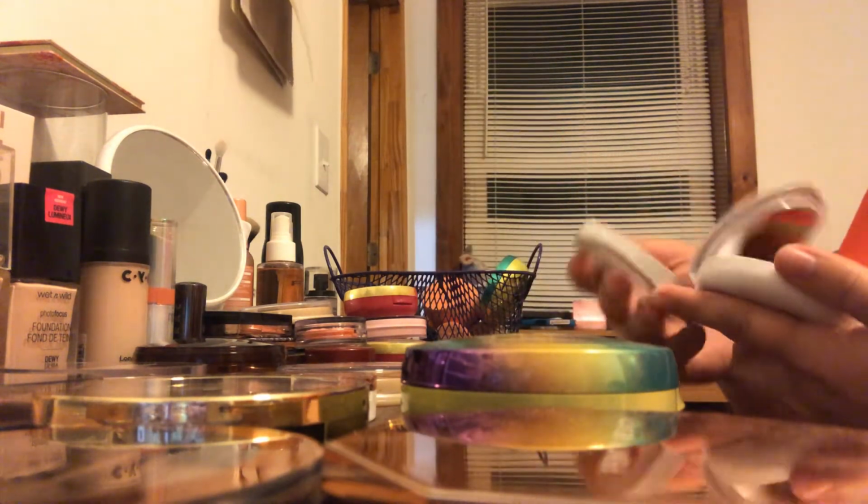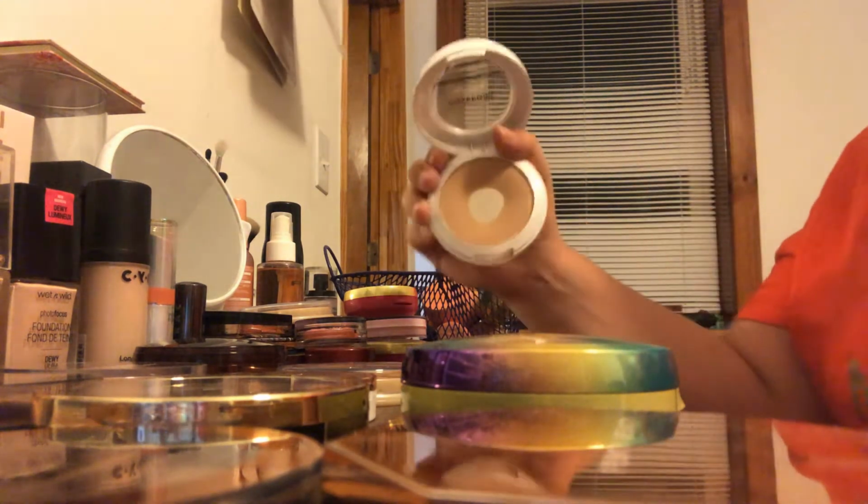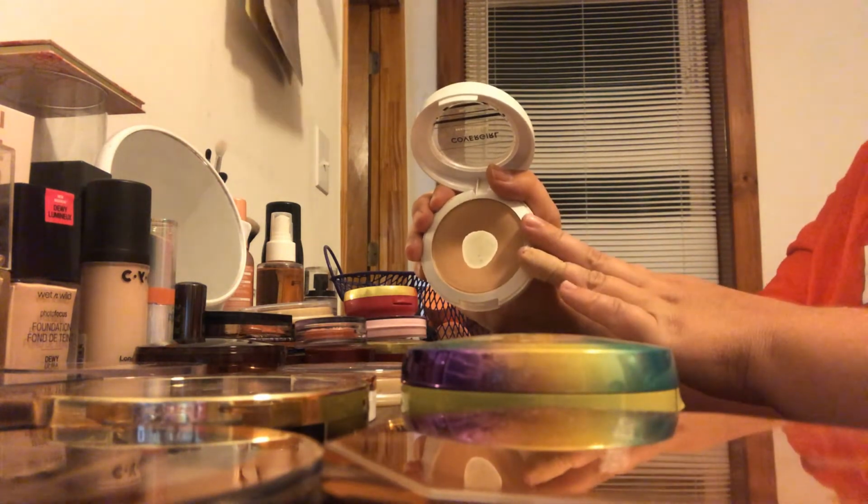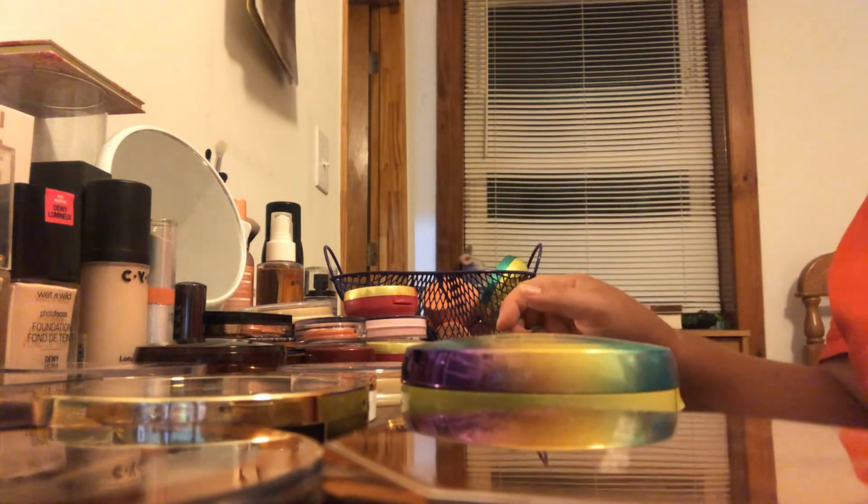I would definitely recommend people trying this, even in any kind of setting powder, but especially this one. If you're more of a lighter skin tone, you can go this dark. I think this is such a good bronzer, even though it's not really a bronzer.